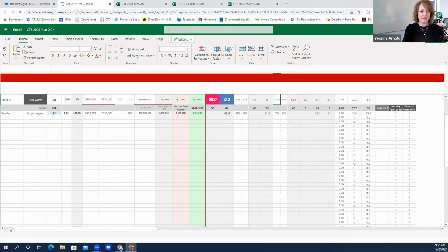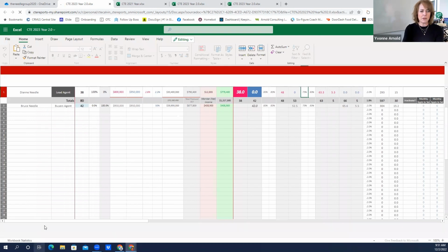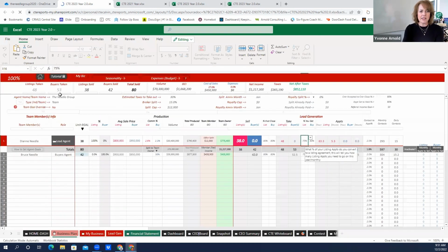First off, we ask them to get the 2023 version, and there is a business plan version. It's super simple. Everything that needs to be filled in is on the business plan tab, and that's where we go first. We hit the business plan tab and build out whatever business plan numbers you chose for your team.